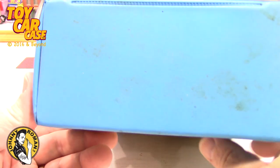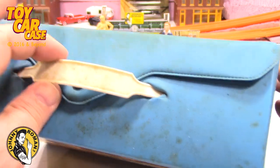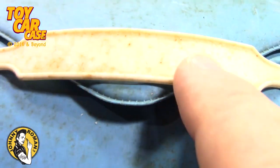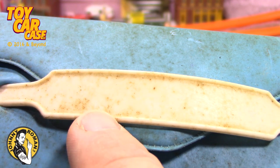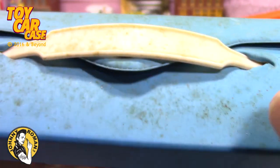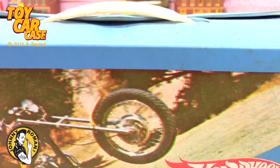Now the sides have nothing on it. This one does have a handle, which is cool, but this is an early handle. You can tell because there is no ribbing in it, and these handles would bust all the time because the kids were hauling these around. And then later on they actually put ribbing on the handle.